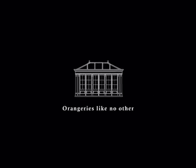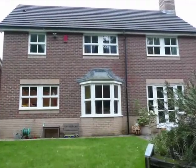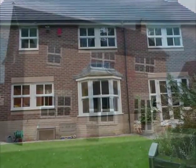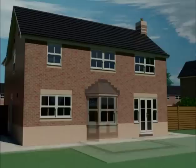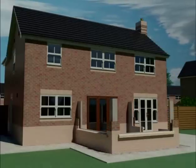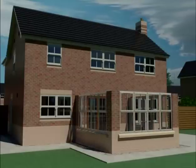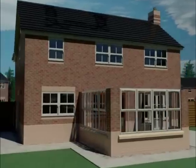A beautiful orangery can add so much to your home. And now, thanks to this revolutionary new product, it can all be done much quicker than traditional methods. We put this short film together to show you how we can create the room of your dreams from conception to completion with the minimum of mess and fuss.